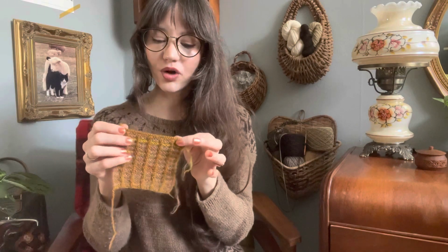So you have cables, which add density, you have slip stitches, which add density, and you have garter stitch, which adds density. And to pair those 3 elements of a pattern with a very dense yarn makes for a very thick and squishy fabric. So I decided to go with a yarn substitution that might be more similar to the yarn that she chose to knit this pattern.